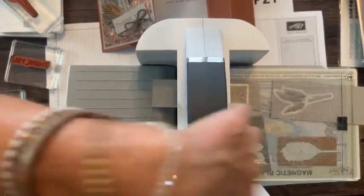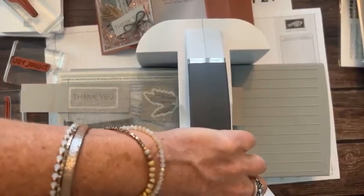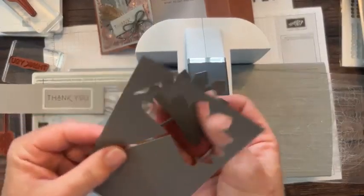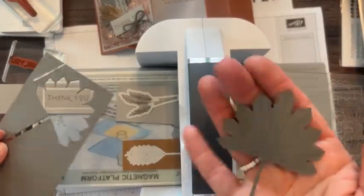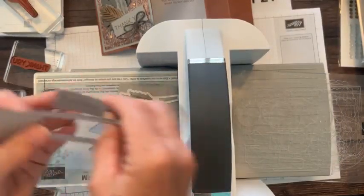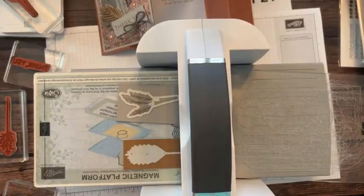Let's go back through. I'm thinking, do I have any detailed ones? I do have that one. The little pecan pie one is fairly detailed. So that one, it's always better to have another run through. But isn't that, it's like a little palm. Oopsie. There it is. Nope, that's the wrong side there. Now you can see all the detail. Isn't that cool? Love that one, right? And then we've got our thank you with the little kind of ripped edges there, right?